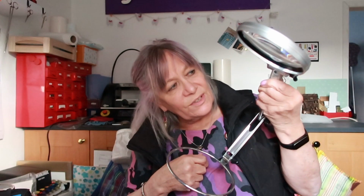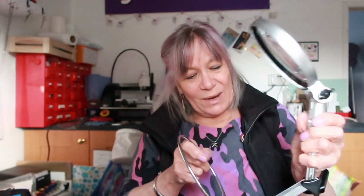And interestingly, if I pull that out and do that, it's got a magnifying light. It's got a light on it, so you can see better when you're working. And that lights up exactly where you're working, which is good. I should maybe just put it towards me like that and light myself up. So I'm quite pleased with that. That's turned out quite nice.